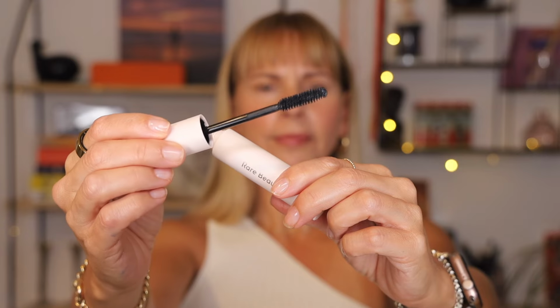Now what I am going to do is curl my lashes because it's just what I do. This is the Rephr eyelash curler, and I love it. Sort of loving everything from Rephr right now. And then let's put this on.